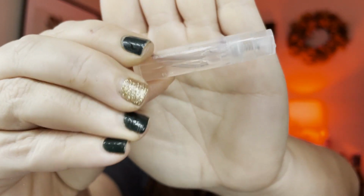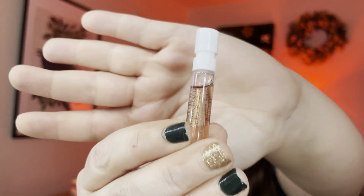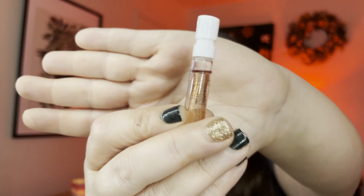Perfume sample number 3. It's hard to see, but Viktor and Rolf Flowerbomb. It looks like I tried this once. I don't remember what my thoughts are on this. So we're gonna see what I think about that. Perfume sample number 4. This is another Kaoli scent. This one is in musk. It'll be interesting to see what I think about it.